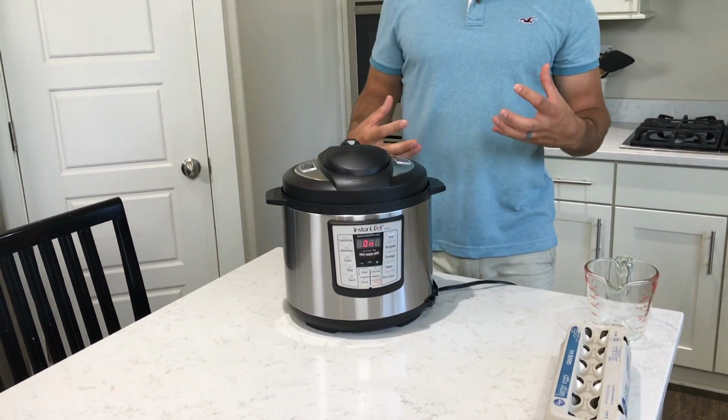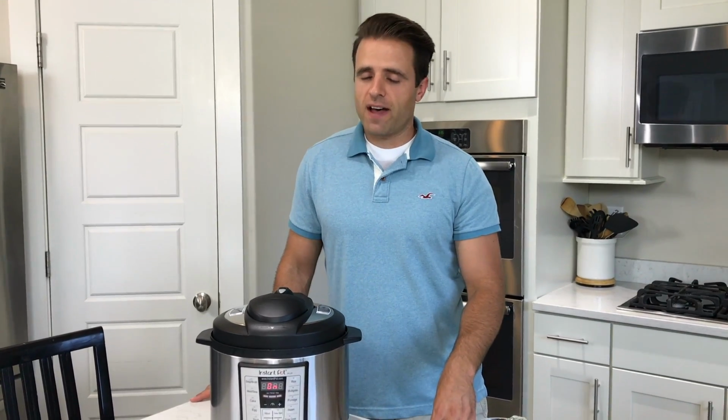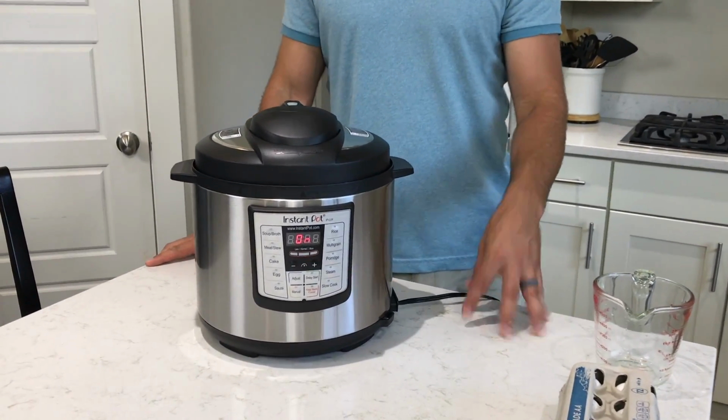It takes about 5 minutes to pressurize and to come up to pressure, and then they're going to cook for about 5 minutes. At that point, we're going to come in and we're going to release the steam, and then we'll pick it up at that point in the video.